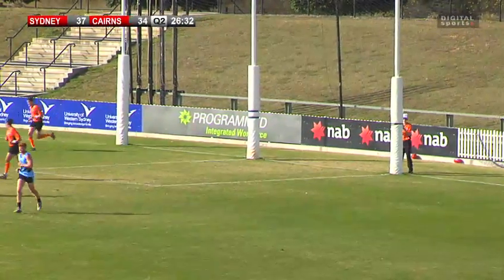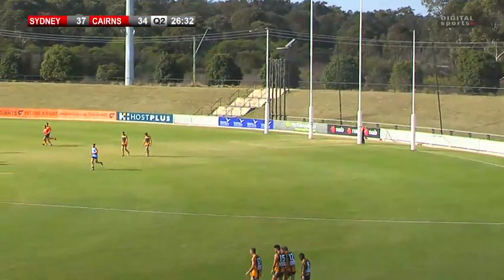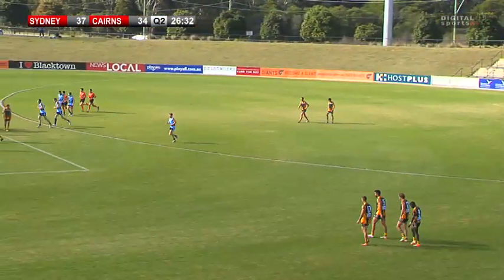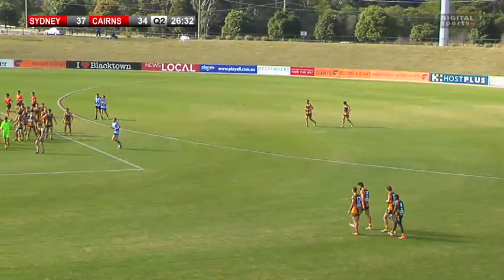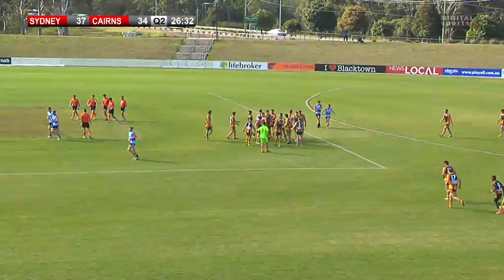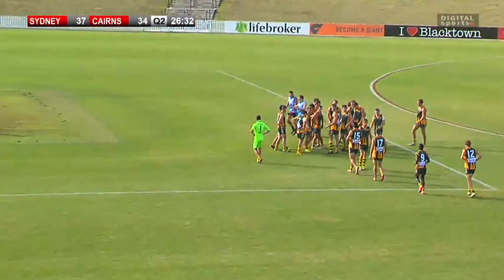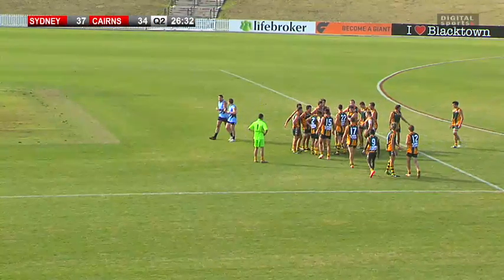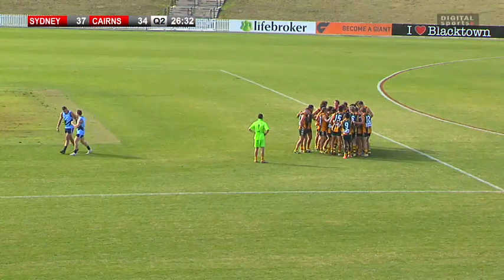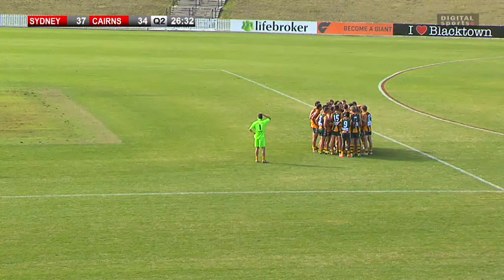It's 5 goals, 7, 37 AFL Sydney, to AFL Cairns, 5 goals, 4, 34. And it was a very good effort there by the Sydney boys in that second quarter to get the lead back. And we go into the break with the margin just 3 points. Walsh has kicked 3 for AFL Cairns and singles to Elik and Knott, whilst for the AFL Sydney boys it's been all singles to Matt Carey, Nick Ryan, Tyrone Armitage, Henry Mason and Chris Erickson.